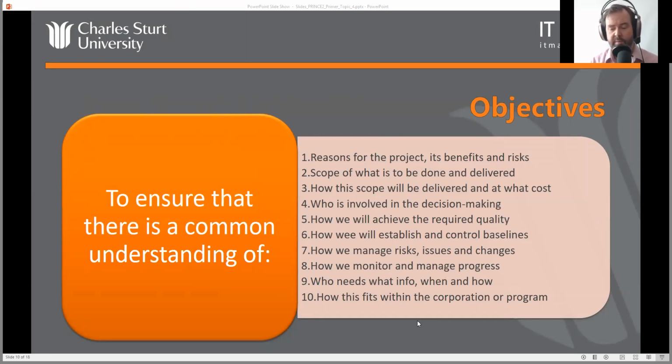What are the themes? The themes are the stuff that we've got to keep track of for the entire life cycle of the project. The themes of the project, things we've got to keep our finger on. And this is where we're spelling it out. We're saying, okay, we've got to get all this sorted out. We've got to decide how we're going to do all these things. We're going to decide who needs what information, when they need it, how they need it, both upwards and down.